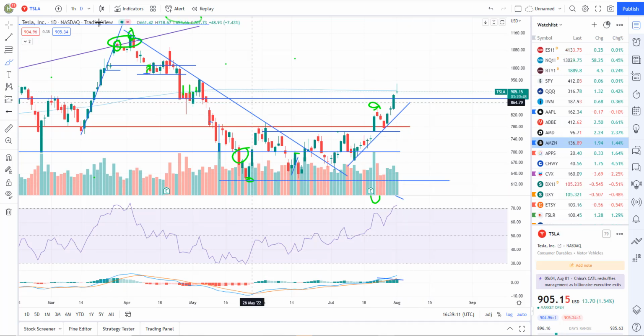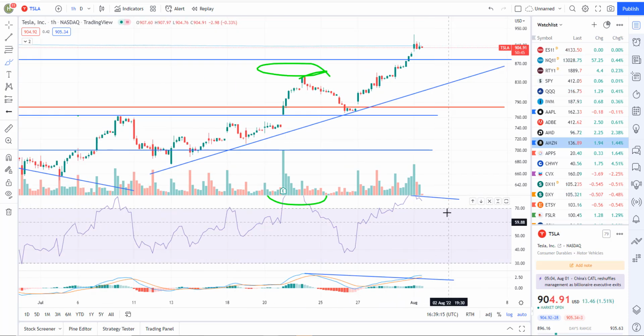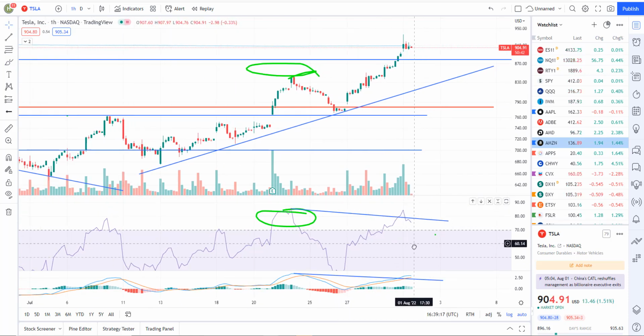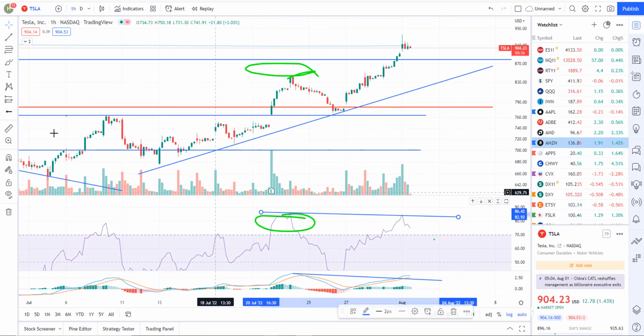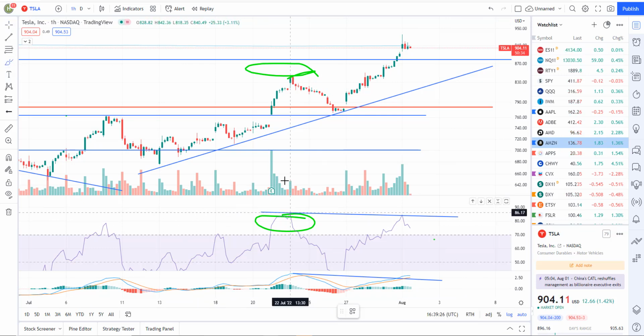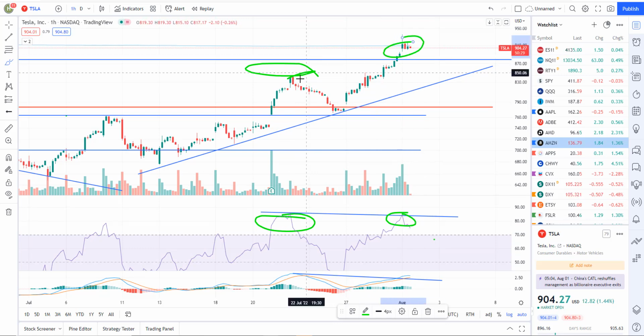Now, Tesla does not really have negative divergence on the daily, but let's go to the hourly, and you can see here that we do have it right there. Let me just confirm. Yeah, it's pretty much there. So we made an equal high in momentum. There's your former high. There's your equal high. It's actually slightly lower, but yet higher price. So price is moving up, trending up. Momentum is starting to trend down, or at least flat on the RSI.